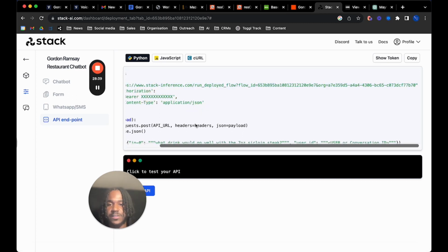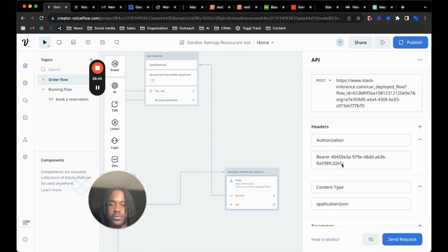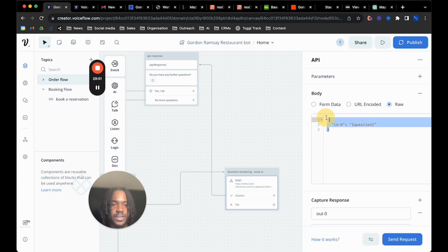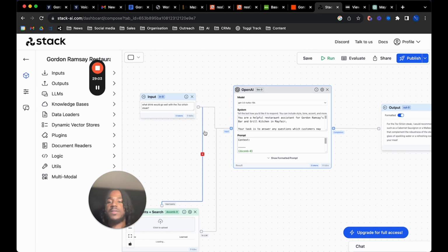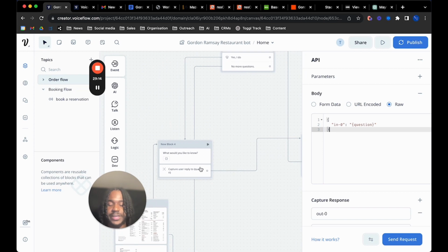And then next is just content type and then application JSON as it was in the last API call with ResOS. And then for the body, really simple. You just want to copy this so it knows that in equals the question. So if you remember on Stack AI, if I go back to the flow, Gordon Ramsay. So in is basically the query, what it's receiving to answer the question. So we're just saying that in is equal to the question variable here. So whenever they ask a question, it's like Stack AI is thinking, oh, this is the in thing, so I'm just going to answer this. Okay, just so it knows.